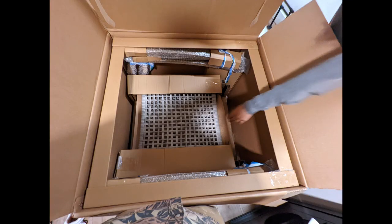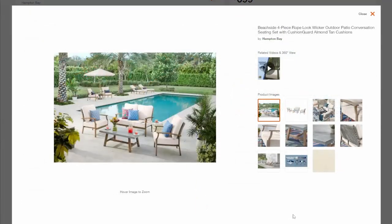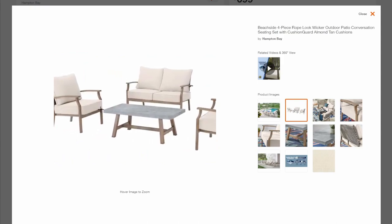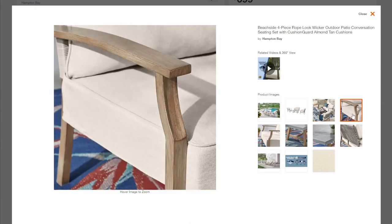But I don't know if this is like the best kept secret or if I just think it is, but before you look at Wayfair or Target or Article, take a look at Home Depot. I totally forgot to take a video of us building this set because I was way too excited when it came in, but this Home Depot patio set was $699 for 4 pieces. Coffee table, 2 chairs, and a love seat. And similar sets were going for like a couple hundred more easily, so I thought this was well worth it.